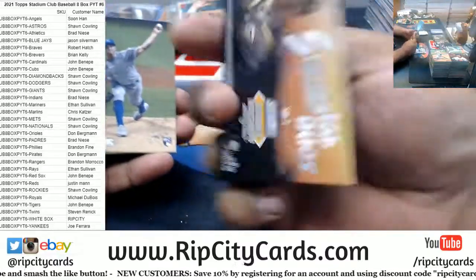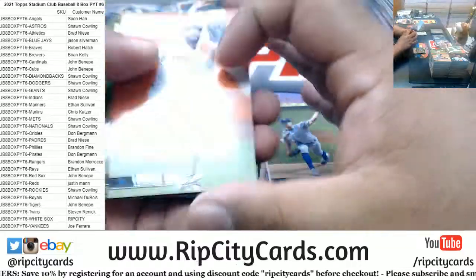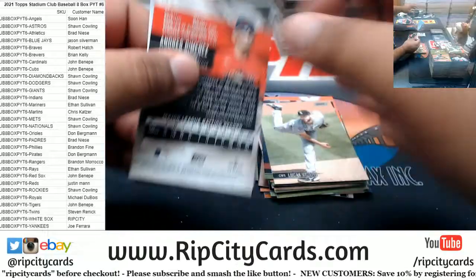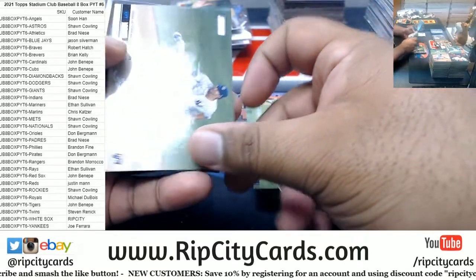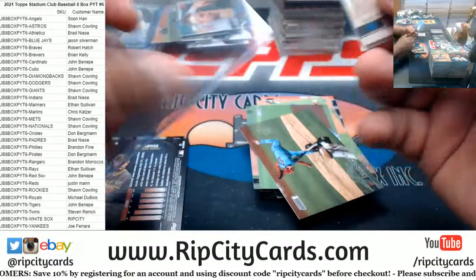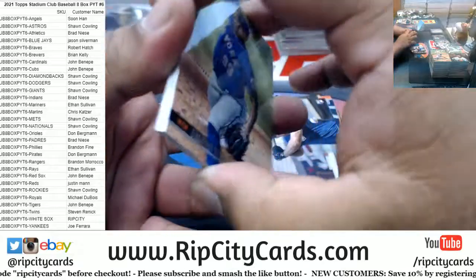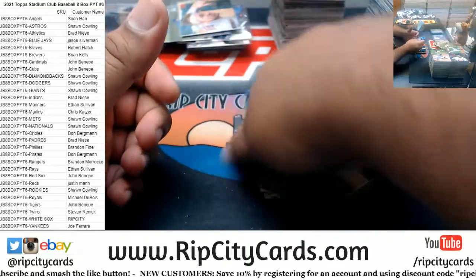Playing with my emotions. A Tatis and Machado superstar duo. Chapman red. Got a Miguel Yajure. Possibly the last autograph here. Got a Yu Darvish VR. Last pack, last chance for some mojo. A Pujols black text. And that is going to do it for the break.